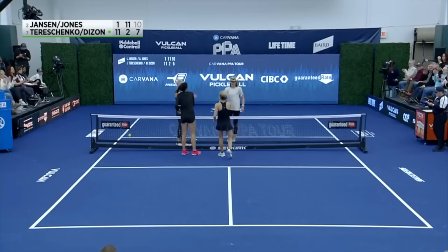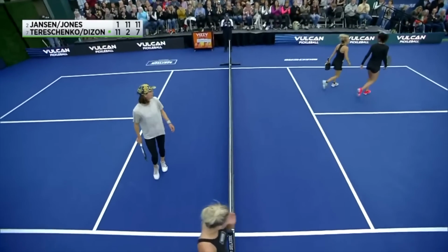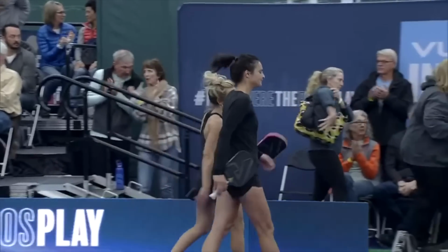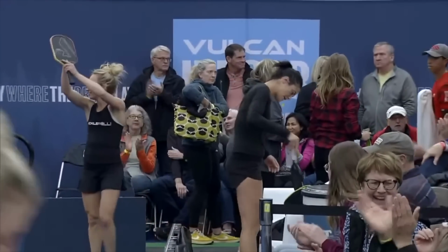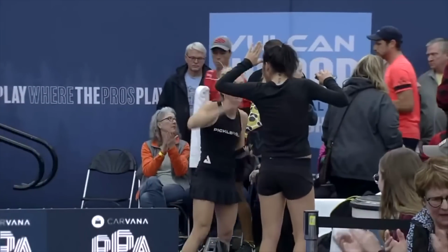Game match. Final score 11. And that will do it. Jansen and Jones. So what a bounce back by Jansen and Jones. Came out certainly a little bit flat in game 1, but we talked about the confidence that they had coming into this match, and that confidence certainly was reflective in games 2 and 3. They're going to be advancing here.